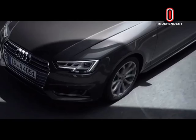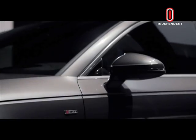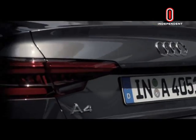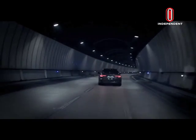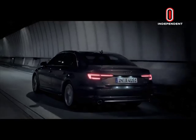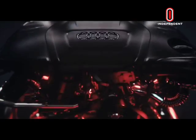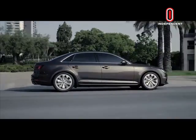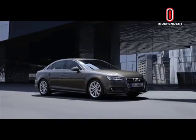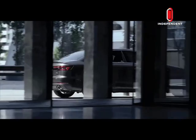A new runner for this week locally is the all-new Audi A4. This is the fifth generation A4. The new A4 has a redesigned look with new LED headlights and taillights and is slightly larger than the outgoing A4 and is about 120 kgs lighter than its predecessor. The A4 is powered by a 1.4-liter inline four-cylinder turbocharged engine with an output of 148 horsepower and 250 Nm of torque. The A4 is a direct competitor of the BMW 3 Series, the Mercedes C-Class, the Jaguar XE, and the Lexus IS.